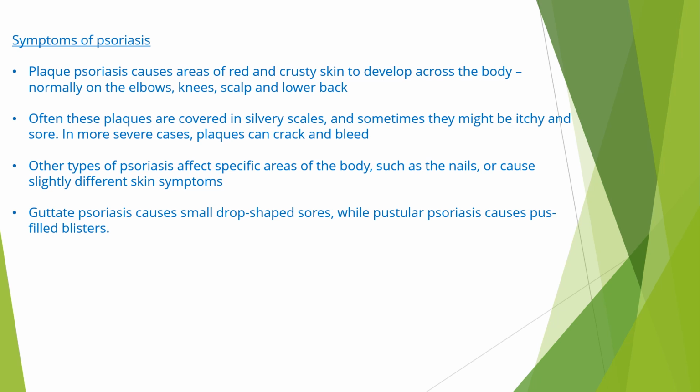So who does this affect? So it's thought to affect around 2% of the UK population. It can be at any age, but it's more likely to develop in adults under the age of 35. So currently, it's not really clear why some people are more susceptible to it, but it does run in families, so it is genetic.